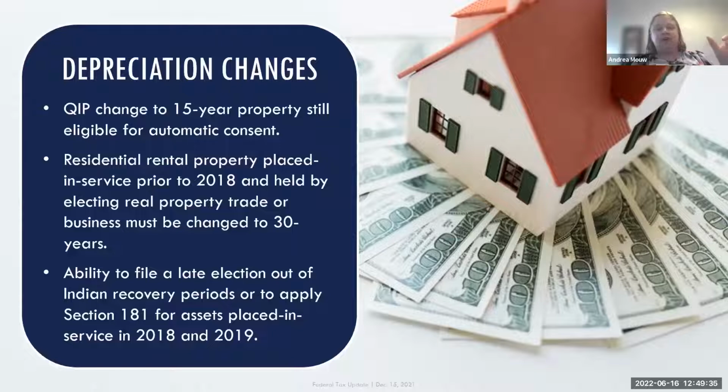And this change from 40 years to 30 years only applies to this group of taxpayers. So if you were subject to ADS for any other reason, all of your pre-2018 assets have to be at 40 years. It's only if you made this election that you get the benefit.